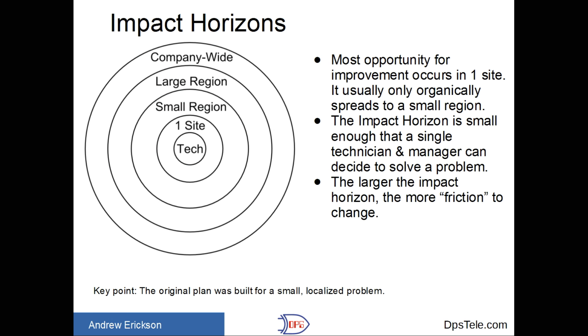So at the beginning, it's just you. You're the technician. You build it. You're in the center of that bullseye diagram there. And then it goes out to one site once you deploy it, and at this point it's very manageable. And then pretty soon it goes out to a small region perhaps. Now you've got it at 5 or 10 sites. At that stage, it's small enough that just you and maybe your manager, maybe a couple coworkers, are handling the problem. It's only a small region that you're responsible for, and you're in pretty good shape.